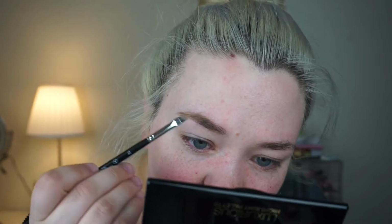I don't know if this is doing anything. Hold, please. Oh, there it is. I don't entirely hate the color. I do feel like this is blending very nicely. However, I will say, I do prefer pencils over powders in general.